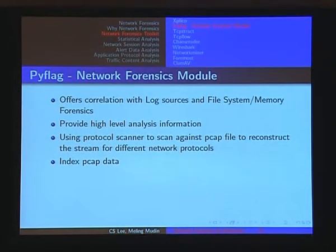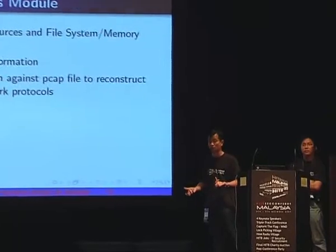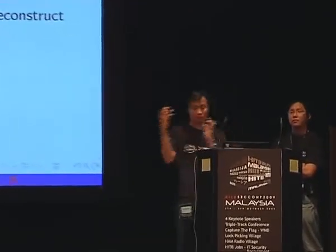Another interesting tool is PyFlag. PyFlag is unique, well, not really unique. It's interesting because it offers correlation with log source and file system memory forensics. So it's used for host-based forensics, file system forensics, memory forensics, and also network forensics. It provides high-level analysis information. It has a protocol scanner to scan packet files and reconstruct streams for different network protocols. And one feature that is interesting for a network analyst is the capability to index PCAP data.